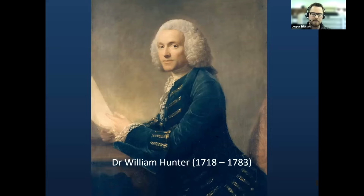The 4 coins entered the collection of Dr. William Hunter here, whose holdings founded the Hunterian, back in 1782. So the coins arrived with him just a year before his death. I like to think that he at least got a chance to look at them and handle them and examine them. Hunter was extraordinarily interested in numismatics.